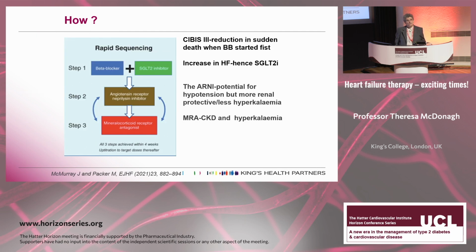Now, various people have come up with various novel ways of up-titrating these drugs. This is just one I've picked out from the literature by John McMurray and Milton Packer, which has suggested we maybe start with the beta blocker, which of course can reduce sudden cardiac death, and then add the SGLT2 inhibitor, which has got a mild diuretic effect, and then consider the ACE inhibitor or sacubitril valsartan, which are going to cause more problems with hypotension, renal dysfunction and hyperkalemia, and then lastly add the mineralocorticoid receptor antagonist. And in terms of the 3 steps they suggest, you can get everybody onto all 4 of these drugs within 4 weeks, and then up-titrate.